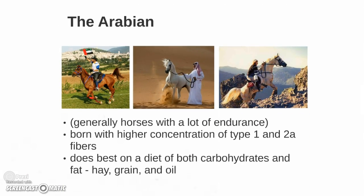And then we have the Arabian, and let's say the same, generally horses with a lot of endurance, so thoroughbreds and horses like that are born with a higher concentration of type 1 and 2A fibers. They do best on a diet of both carbohydrates and fat, which include hay, grain, and some oils.